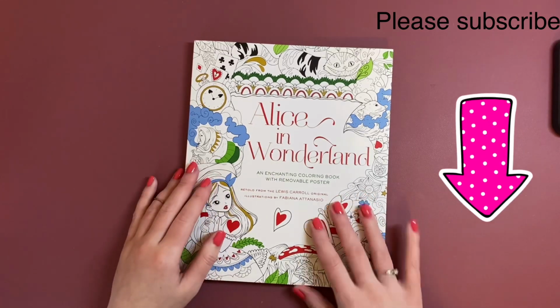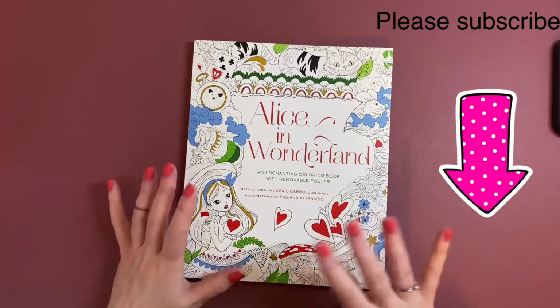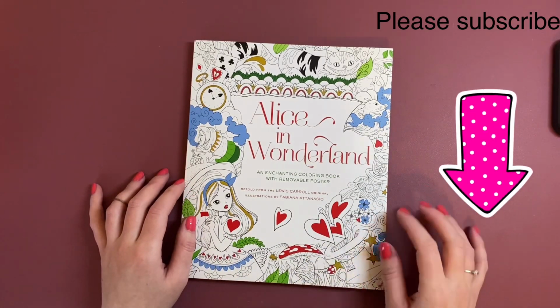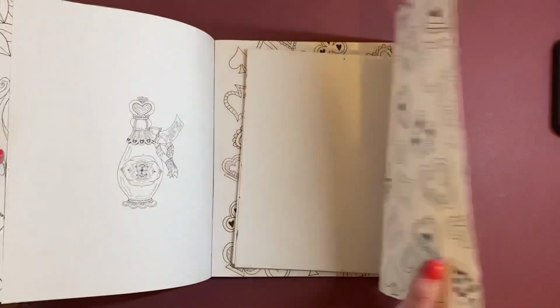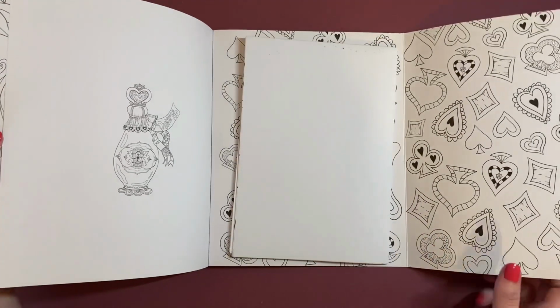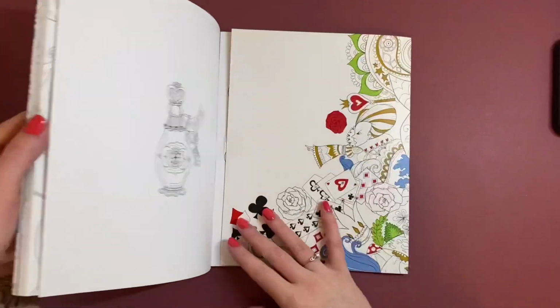This is by Fabiano Attanasio, Alice in Wonderland. She does have a whole host of other fairy tale books available. The paper is really good quality in these books, and you do get a massive poster in the back, which I won't be able to open out fully on camera. But it is a massive poster. You'd have some dedication to colour all that, I tell you.